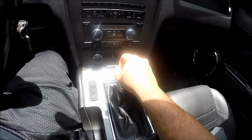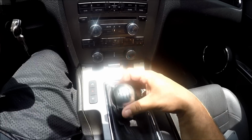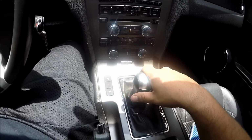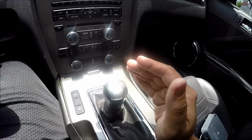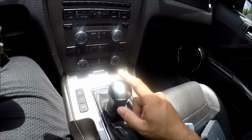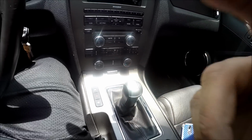So if you're ever in 4th gear or in 5th gear or in 2nd gear, you might end up going back to first or second because the throws are so short in this car, man. Now like I said, once you do get used to it, it's a breeze, but there is definitely a learning curve. And if you're new to the S197, it's going to take you quite a bit to get used to that short shifter. Hopefully you don't blow your transmission in the process from shifting to 4th to first, going like 80 miles an hour.